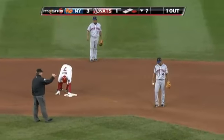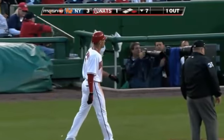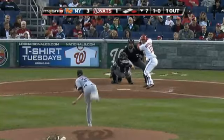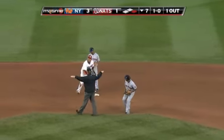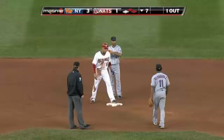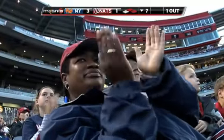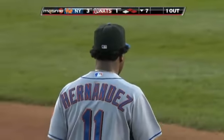Well, Bard does a good job of getting in the way of Valdez. And with Desmond running, a 3-1. Hits are even at 4. The runner goes. And right next to the runner, safe, and that makes everybody safe. Anderson Hernandez with a poor decision. You're up by 2, get the sure out. He didn't do it.